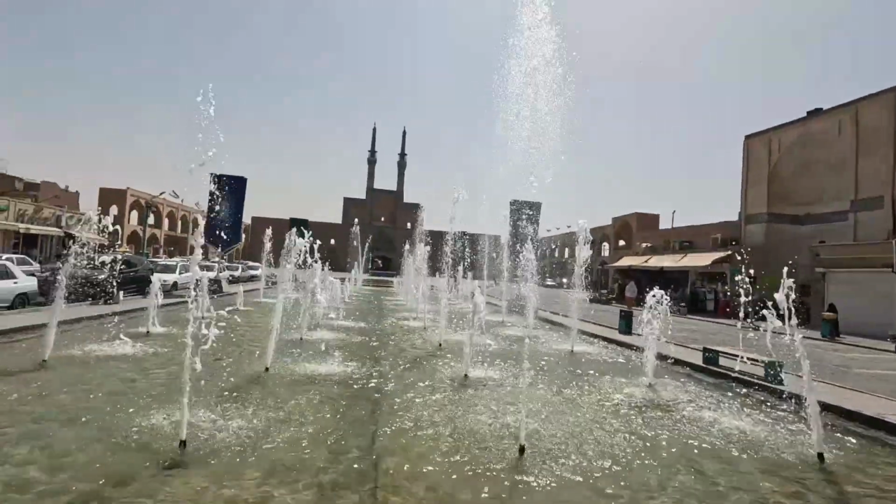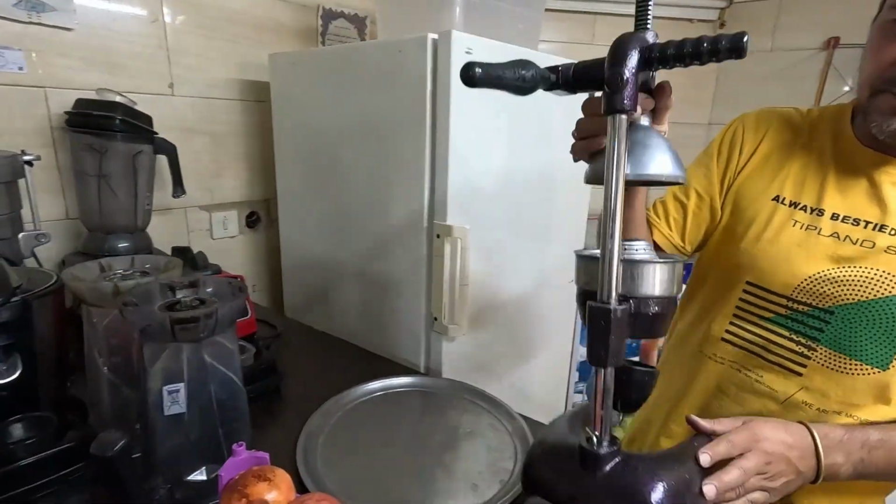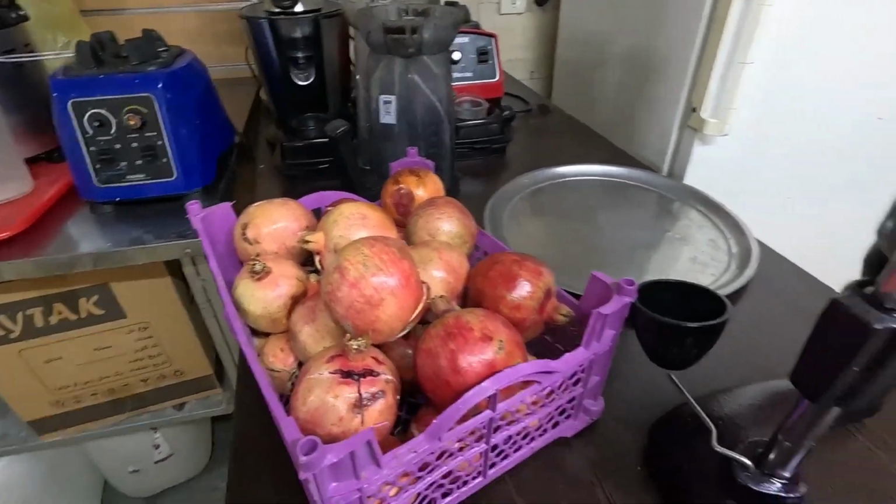I mean, this is a pretty good view. Wow. Got the ice cream with the fresh juicer. Pomegranates.